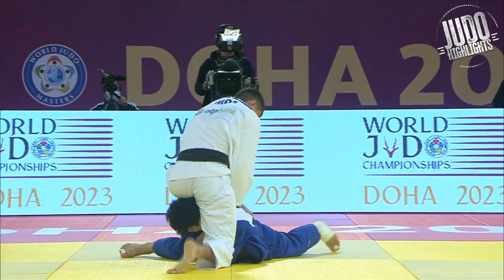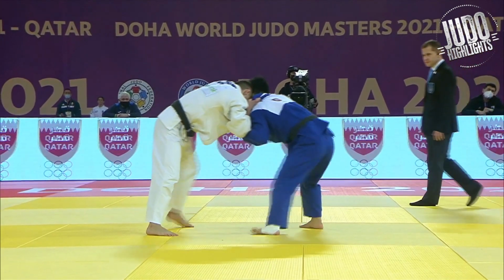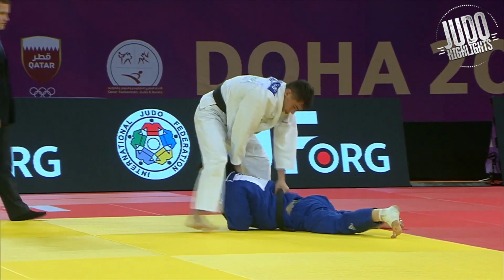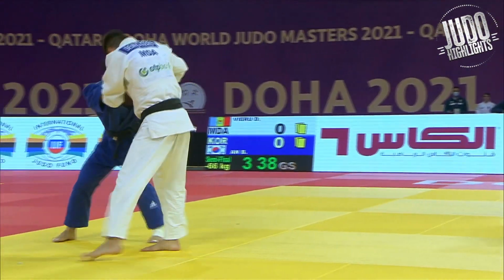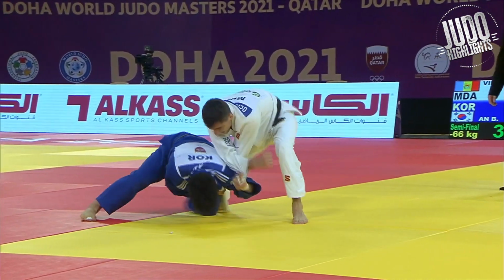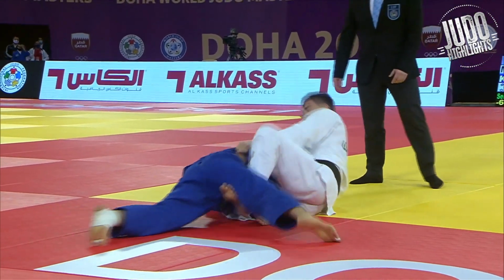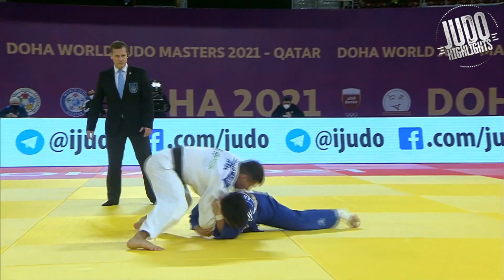An goes to the ground. Vieru looks for a sankaku. They stand up again, and he does have a nice little attempt here with the uchi mata. But An shows good defense. Once again, Vieru's on the ground. And unfortunately, this contest ends up being decided by Shidos. So it ends up being quite the strategic battle, not being able to throw each other, and Vieru not able to get much done on the ground.